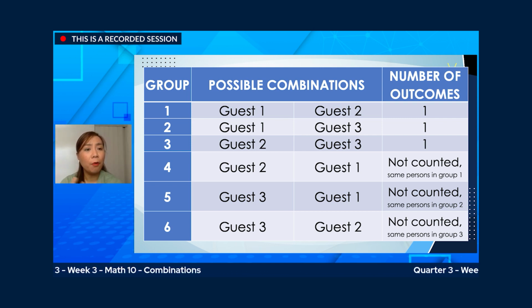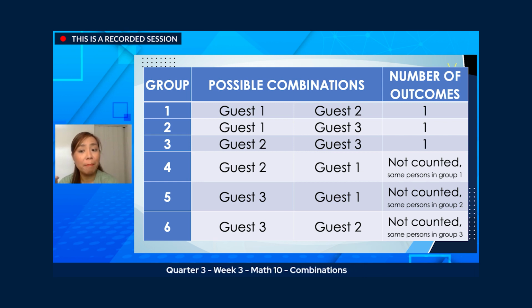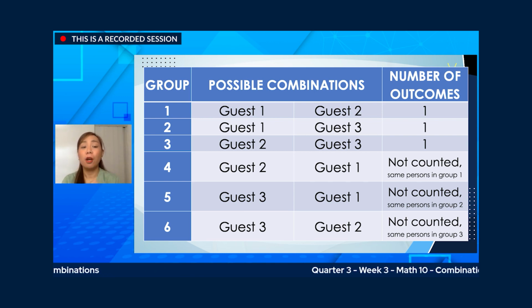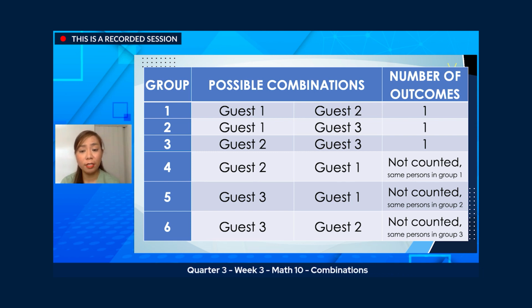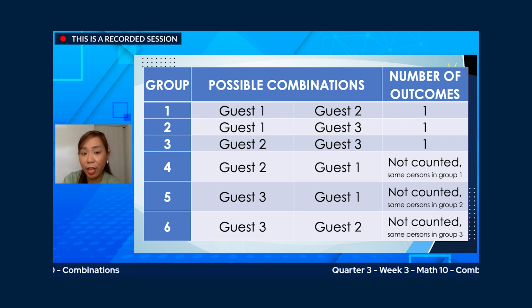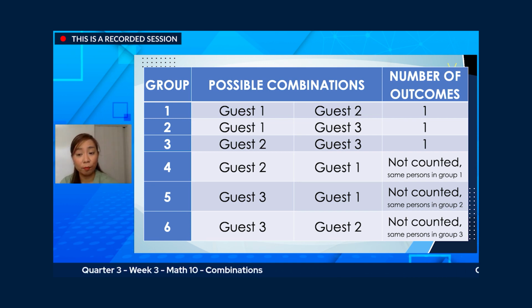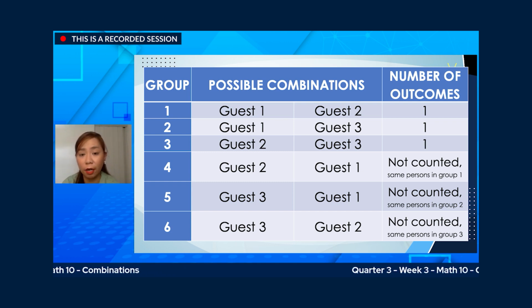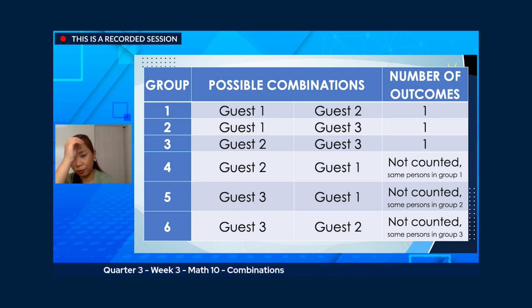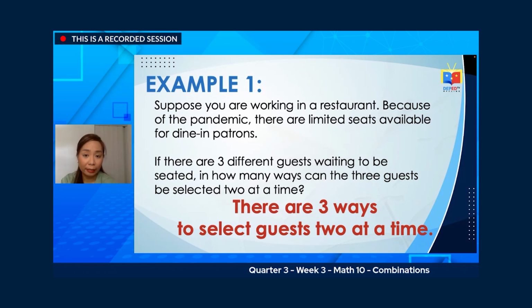Another outcome. However, for group 4, if I have chosen guest 2 and guest 1, the outcome will not be counted because they are the same people seated in group 1, right? They are just rearranged. Also for group 5, it could be guest 3 and guest 1. However, we will not be counting this because it's just the same as group 2, wherein you have guest 1 and guest 3. They are just rearranged. For group 6, we have guest 3 and guest 2. However, we will also not count this outcome because this is just the same as group 3, wherein we have picked guest 2 and guest 3. So all in all, we have here 3 ways to select 2 guests at a time.